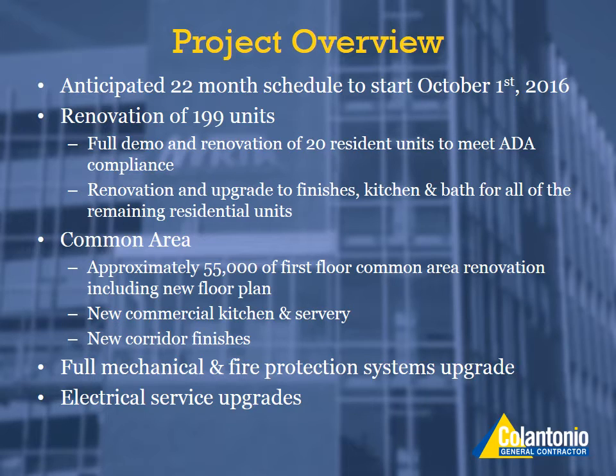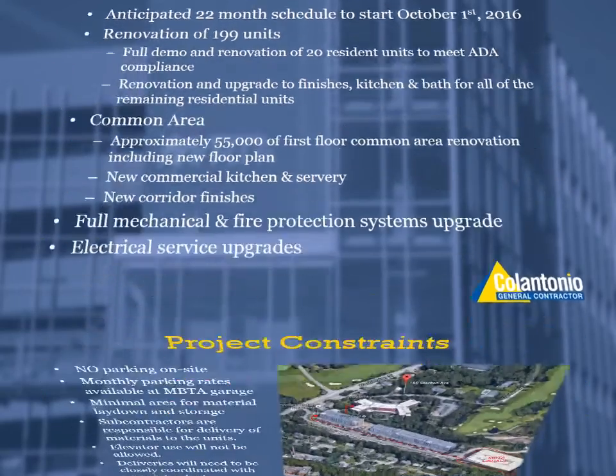The common area is approximately 55,000 square feet on the first floor. That is getting completely realigned to accommodate a new floor plan and new program requirements for the Golda Meir house. New commercial kitchen and servery, and new corridor finishes. There is a full scope of work as it relates to mechanical and fire protection systems, as well as a new electrical service coming into the building, as well as distribution throughout the first floor.